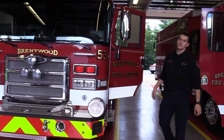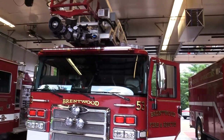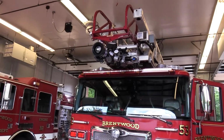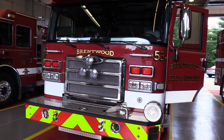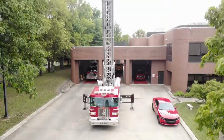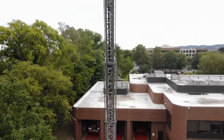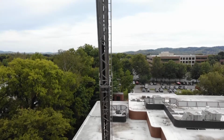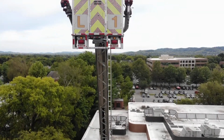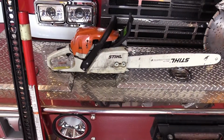This is Ladder 53. This is Brentwood Fire and Rescue's newest piece of frontline equipment. Gross vehicle weight is 56,000 pounds. That's as much as 4.5 African elephants. The ladder on it, from base of the wheel to tip of the ladder, can stretch as high as 75 feet. That would be like stacking 7.5 African elephants on top of one another, or a 7 to 8 story building.